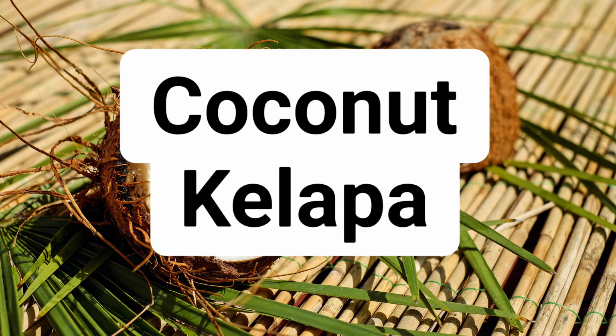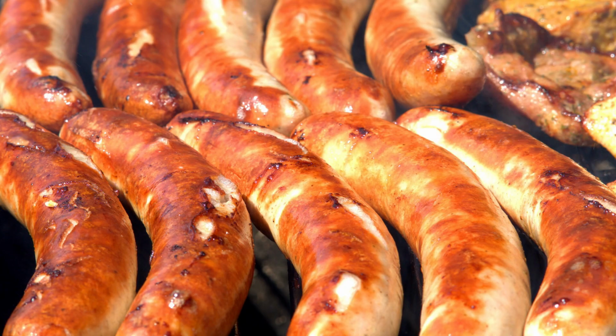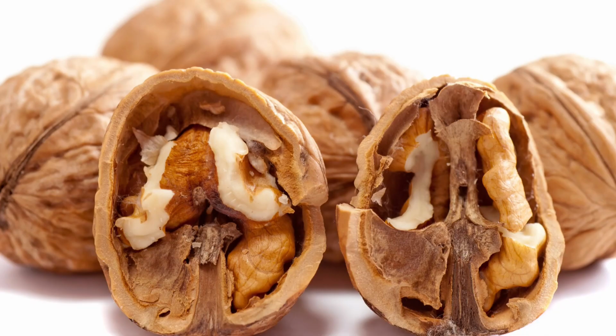And the word for coconut is kelapa. Kelapa. The Indonesian word for sausage is fairly easy to remember. It's sosis. Sosis. I'm sure you remember that one.